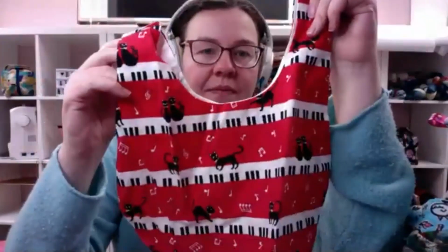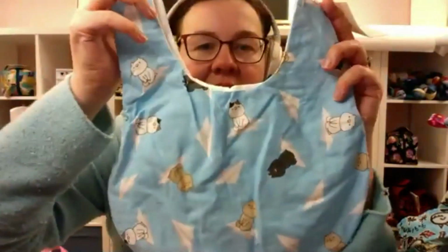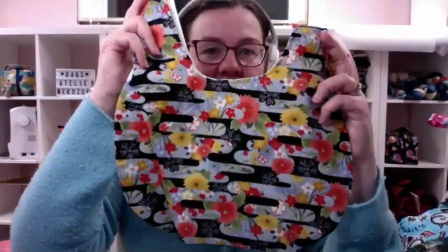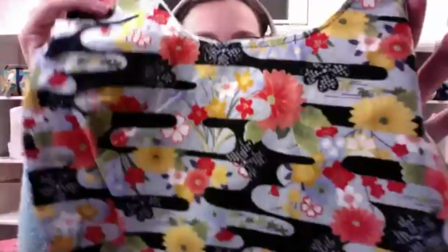We've got sassy cats on piano. These cats get up to everything because we all know that cats do. We've also got cats on paper airplanes because how else should cats get around? And then I will finish off on a very traditional print. This one is actually picked out in gold as well. There's some detailing all around the flowers and everything like that too.